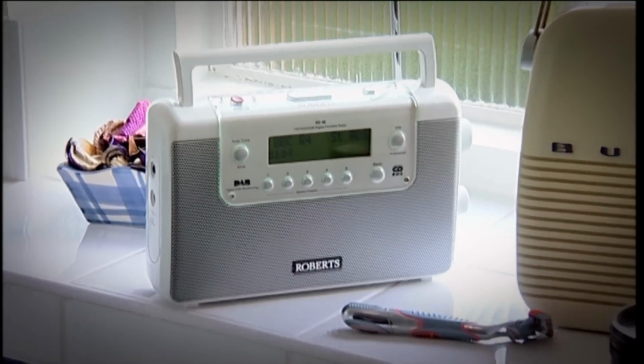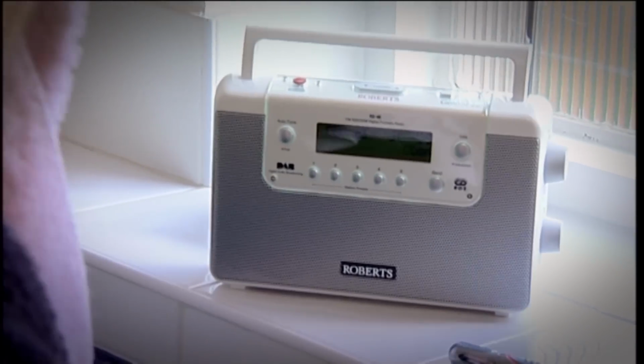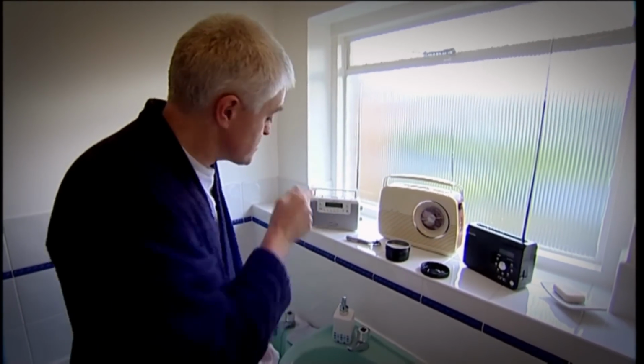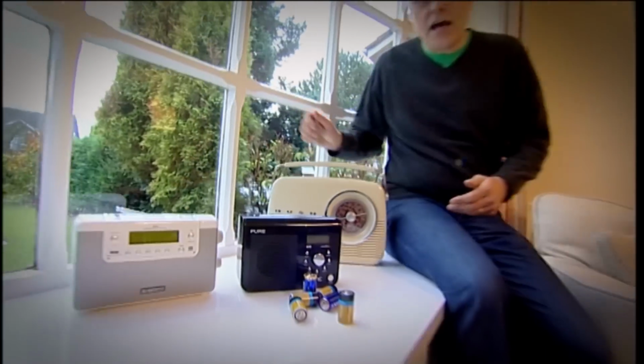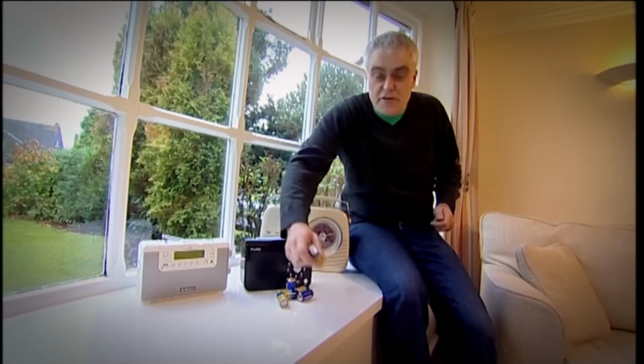I found the Roberts to have the best sound quality of the three. Not too loud, but very precise. Like all the radios, the Roberts is only mono through the speaker, but plug in your headphones and you can listen in stereo. The Pure and the Bush both run on size C batteries, 6 of them.